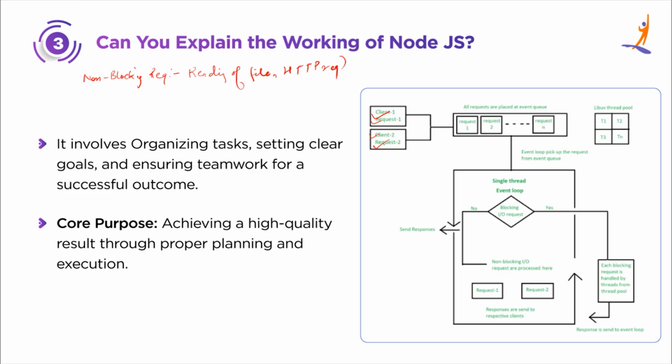Okay. And second is blocking IO, which includes querying the databases. For example, if a user wants any information from a database, they will send a blocking request. So all the incoming requests are placed in an event queue. You can see a queue over here, right? This is called an event queue, and all the requests are placed here. You can think of it as a line where each request waits to be processed. So the event queue ensures that no request is missed and they are picked one by one.